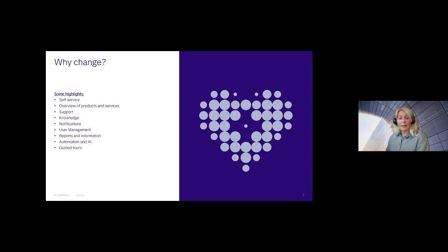Also, automation and AI. The new portal will provide better support for use of AI and automation, which contributes to a faster and better response to reported support cases. When you log on to the portal, you will get access to guided tours that also explain the interface and the main areas of the system.